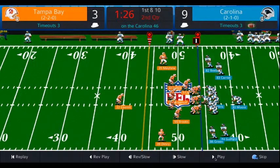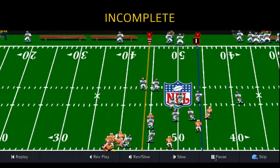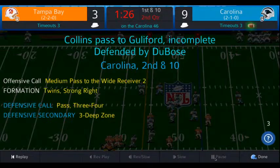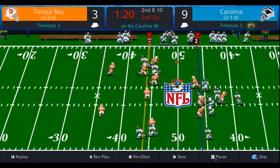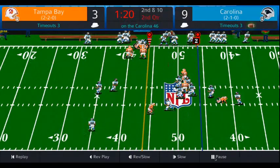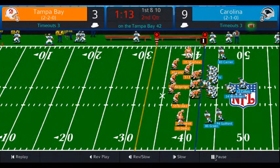Carolina comes out to the line, 4 wide. Here's the snap. And they try to hit Guilford with a medium pass, but it is incomplete. 2nd and 10. Again, Carolina this time in the shotgun. 4 wide, Moore in the backfield. 1:20 to go. And Griffith does get it. It gets it and gets immediately out of bounds. 1st and 10 on the Tampa 42.